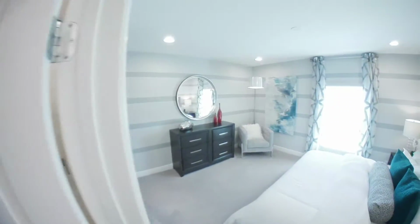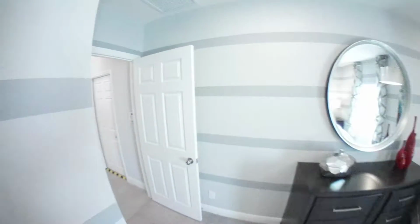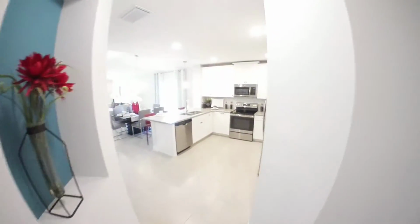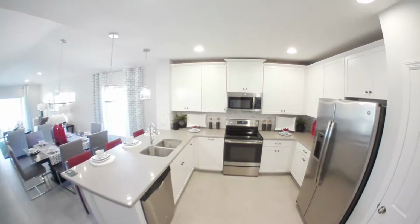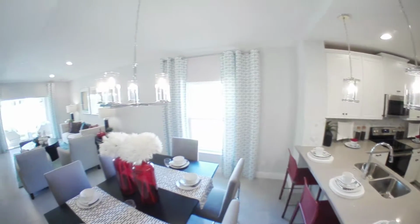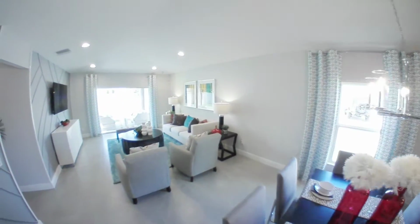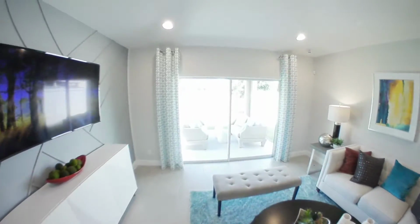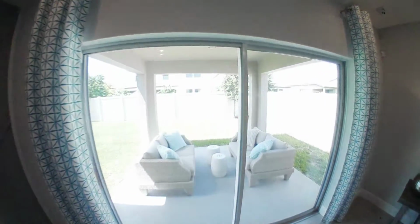So this is the master, and the master's up front, which is pretty cool. The three bedrooms are at the back of the house. The kitchen. Covered lanai. Let's go check that out real quick. Get yourself a covered lanai here.